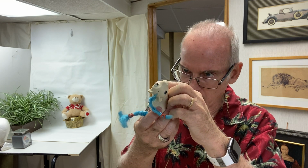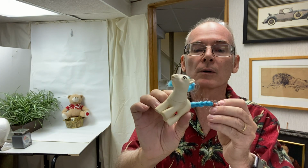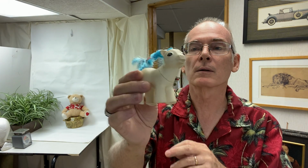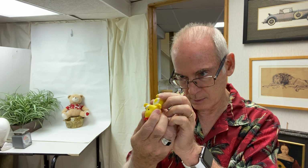Made in Hong Kong, Hasbro Bradley, 1986, patent pending. So somebody braided their little thing and the rubber band is stiff as a board. But yeah, those can be quite valuable. This little Care Bears figurine. There's another one.